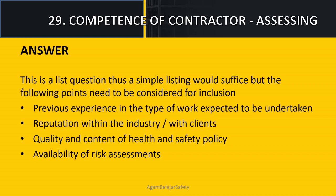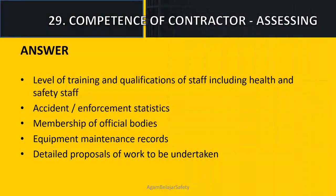Reputation within the industry with clients. Quality and content of health and safety policy. Availability of risk assessments. Level of training and qualifications of staff including health and safety staff. Accident enforcement statistics. Membership of official bodies. Equipment maintenance records. Detailed proposals of work to be undertaken.